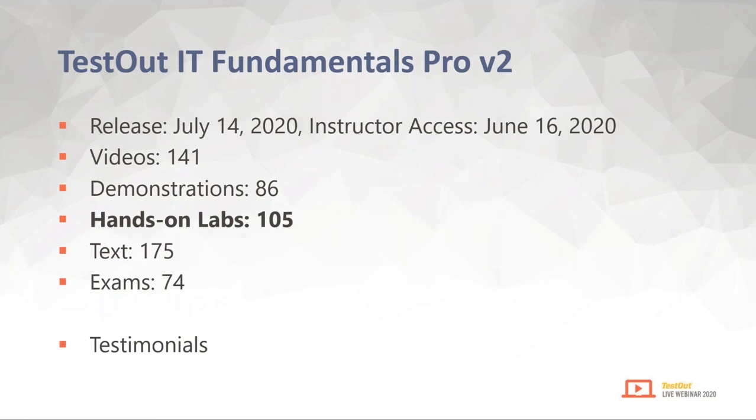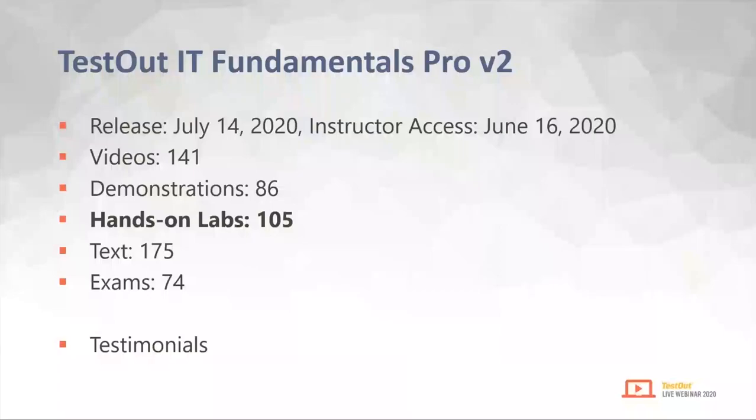So with that, I'm going to turn it over to Paul. He's been our lead curriculum designer. We want to show you a little bit about what we're doing in the new version of IT Fundamentals Pro, and I'm going to pass the screen to him so that he can show you what's in the course, and we're going to demo a few things there. Let me just switch it over to him.